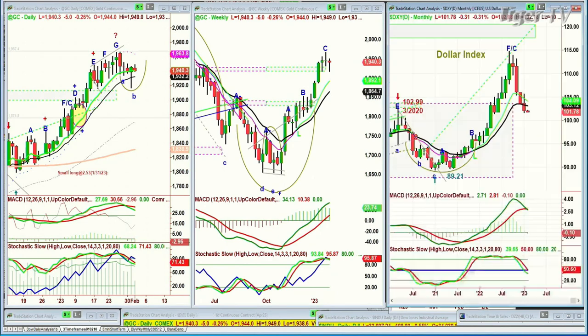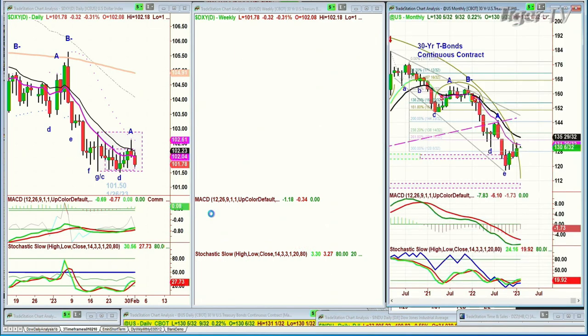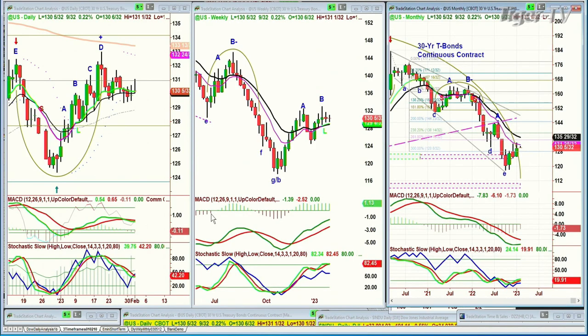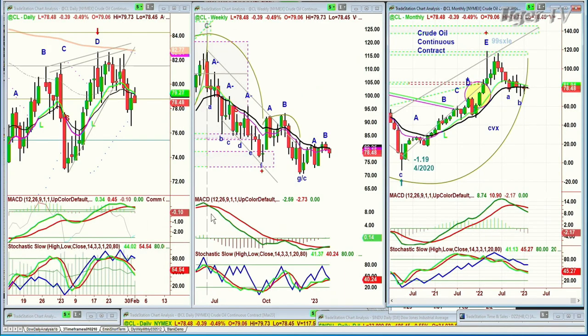Look at the dollar. Dollar is doing nothing. Dollar's been attempting to rally and it keeps fading. Comes right back into the 101s. It's at 101.78, down 32 ticks. And the U.S. bonds, what are the bonds doing? As we go to the break, bonds are about unchanged. And look at the crude oil. Crude oil is in the lower range, and it is down today at 78.